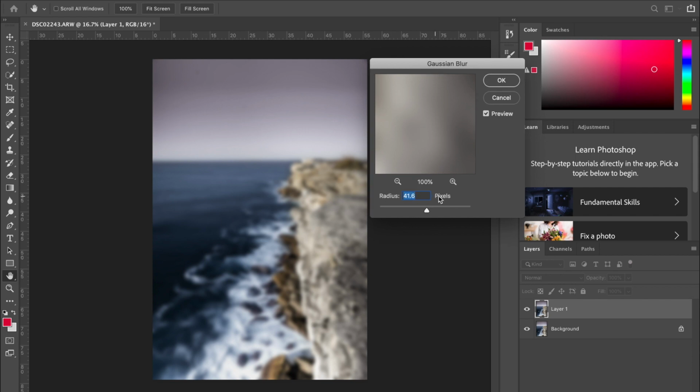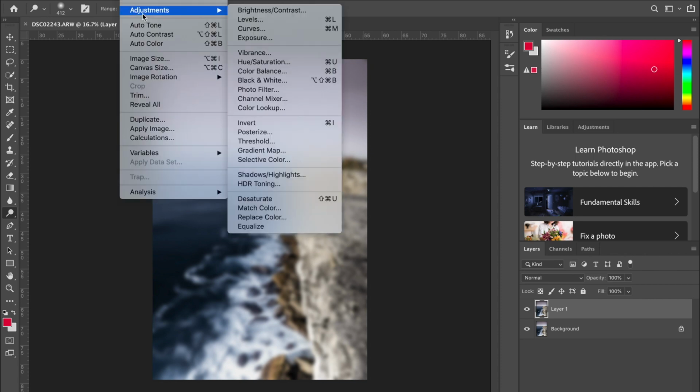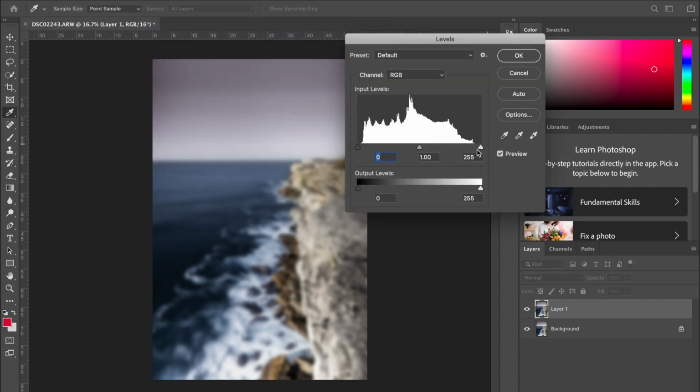So you want to match the pixels to the megapixels of your camera. I believe the Sony A7R III is about 42, so that works well, 41.6. And then you'll go into your Image tab here, Adjustments, Levels, and bring the highlights down a little bit, bring your mid-tones up.